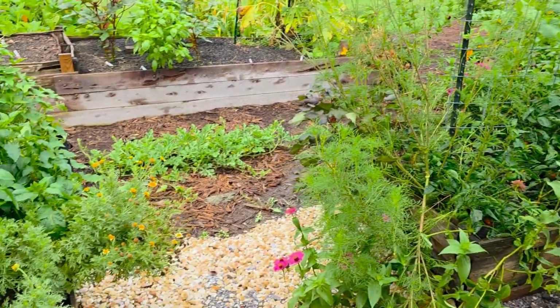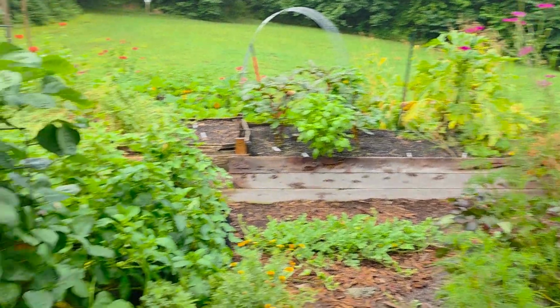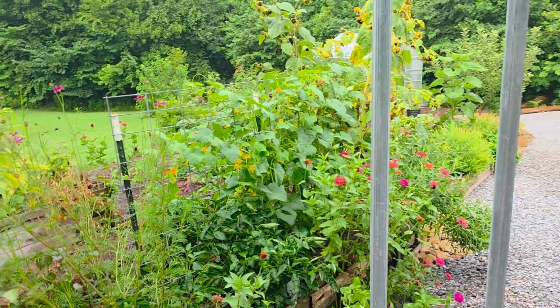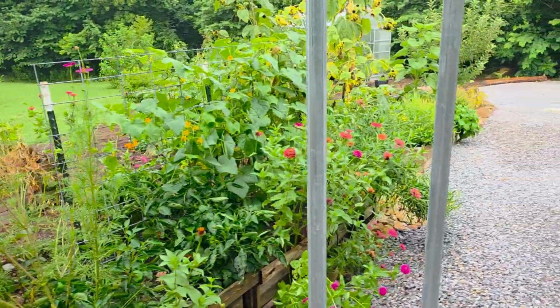So this will need a little bit of work, but it may not get to it today. That's okay. There's still a lot of lush, beautiful green growth and pretty flowers happening. It's just a bit of a mess, and that's okay.